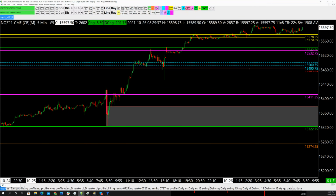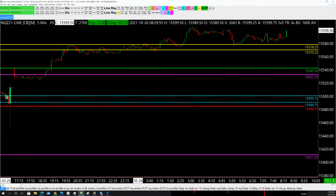So what would I look for? A test of the 15,411 for a backside test of the 15,490. That's a 100-point potential trade in there. I know that 15,578 to 15,570 has held pretty much all night long since about 10 o'clock my time, and it has not broken. So we need an impulse move, and we need to see negative space.